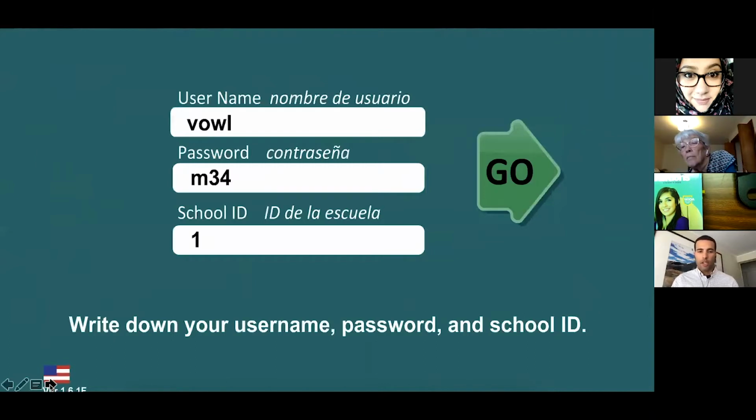After they click go, they're going to get their username, password, and school ID, and this is what's going to allow the learner to log in on any web-enabled device. This is going to automatically be linked in their app so they can just keep playing on their current smartphone. But if they want to log in using a different device or they want to log in at school, they'll be able to use this username, password, and school ID, and they can pick up right where they left off.